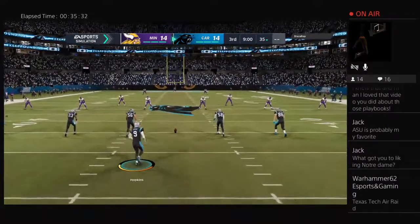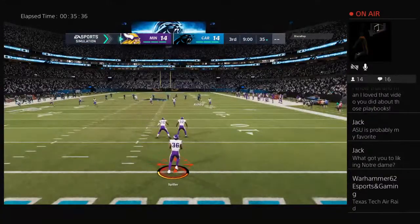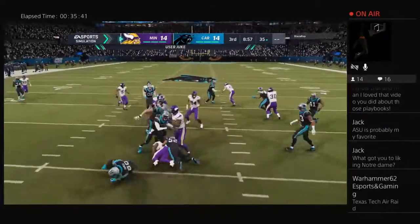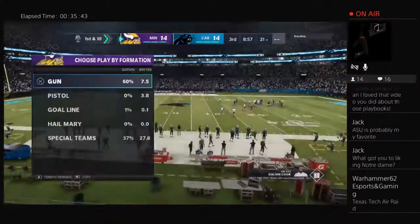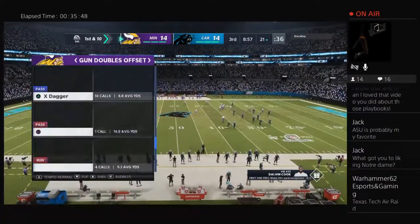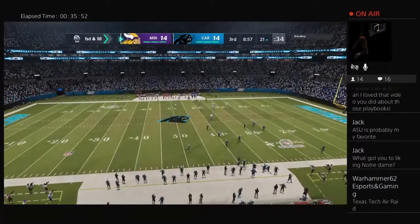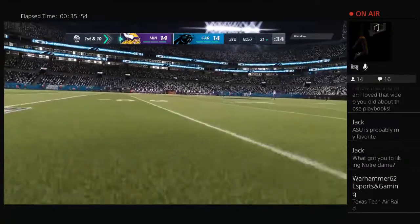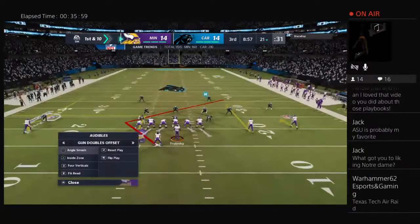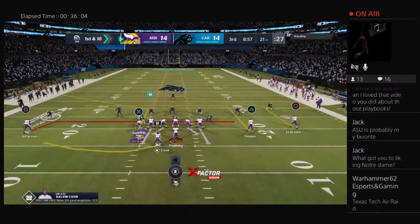A trip to the NFC title game hanging in the balance. Second half action back underway. Taking it about the 1. And he'll get it up across the 20 to the 21-yard line. Here are the Vikings now to start their next drive. First half showed us some pretty good offense. Tie game. We'll see what the second half brings.